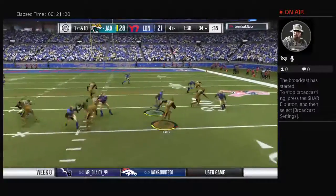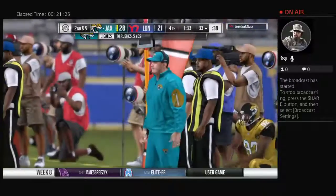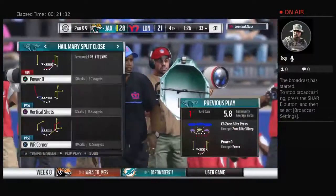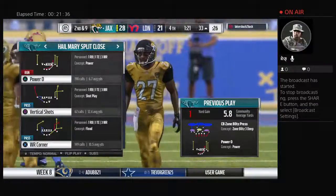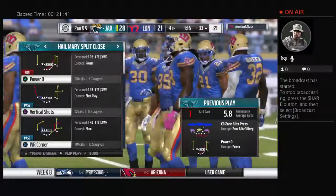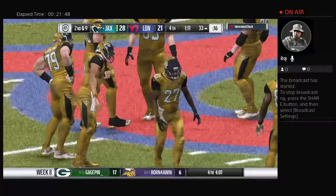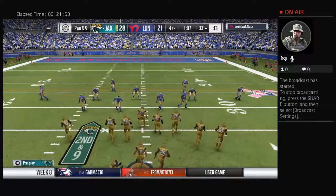They'll run it now out of the gun. And a short gain down to about the 33. Just a yard on the first down carry, so it's 2nd and 9. So 2nd and 9, the defense looking to put them in a bad spot here.